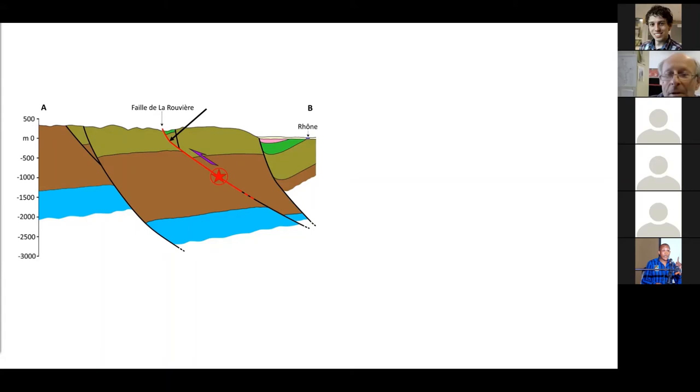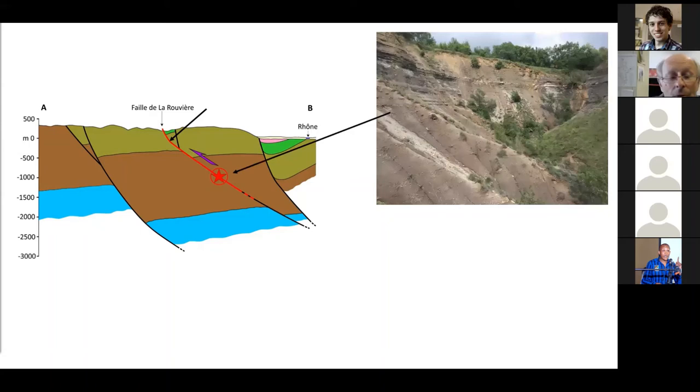The second problem concerns the focal depth and the initiation of the rupture. The focal depth is at around 1 kilometer depth here, in a thick sedimentary, mainly marly sequence. And this marly sequence, you have a picture here. How is it possible to accumulate enough stress to nucleate an earthquake in a sedimentary material which has a ductile rheology? This is a problem. For the moment, it's not clearly explained.